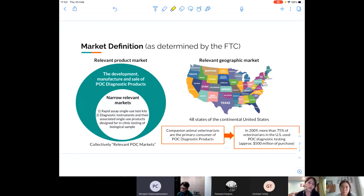The relevant product market where IDEXX conduct was evaluated includes the development, manufacture, and sale of point-of-care diagnostic products. And within that whole circle, the FTC also identified the narrow relevant market contained within the development, manufacture, and sale of point-of-care diagnostic products. That narrow relevant market includes rapid assay single-use test kits and diagnostic instruments and the associated single-use products combined, their core consumables designed for in-clinic testing of biological samples. And the whole circle in the big picture is collectively called the relevant POC markets.